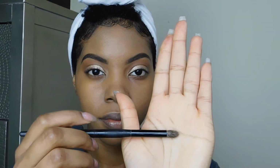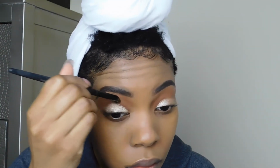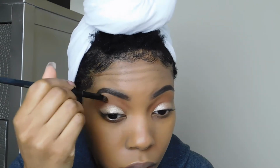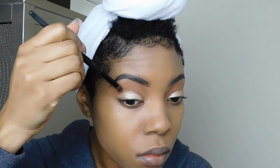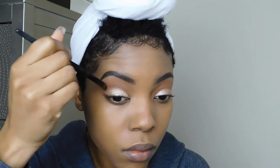Next, I took this pencil brush and I just began to turn it straight upward, and I'm going to show exactly how I'm pointing it straight up in a minute. But I am just using that with the transition shade that I already have, and we're going to create kind of like a fake cut crease. See, there it is, straight up. So it's not really like a harsh line, but just a definition of separation between that really bright gold shadow and just kind of carving around with that brown color.